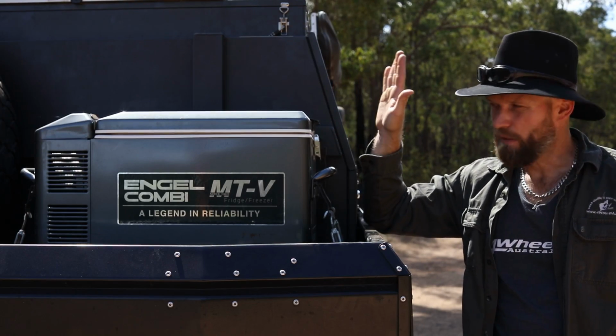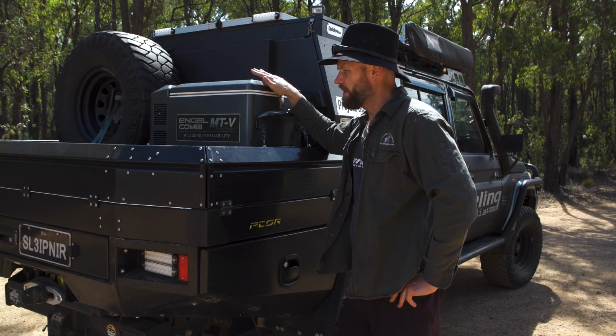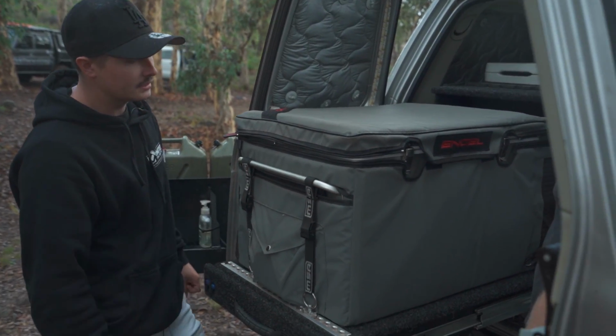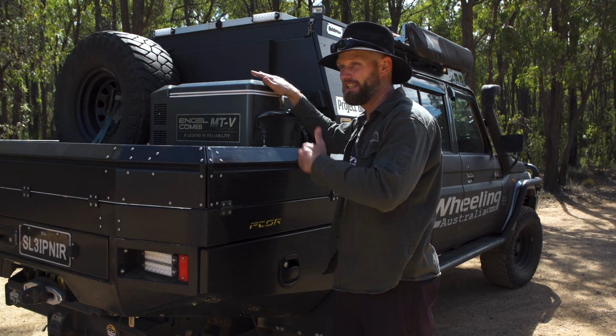For 2 people, you can get away with a 40-litre fridge like this one. If you have a family of 4, I would highly suggest looking at a 50 to 60-litre fridge. Mine is a fridge freezer, which means that I can freeze meat and it will last even longer.